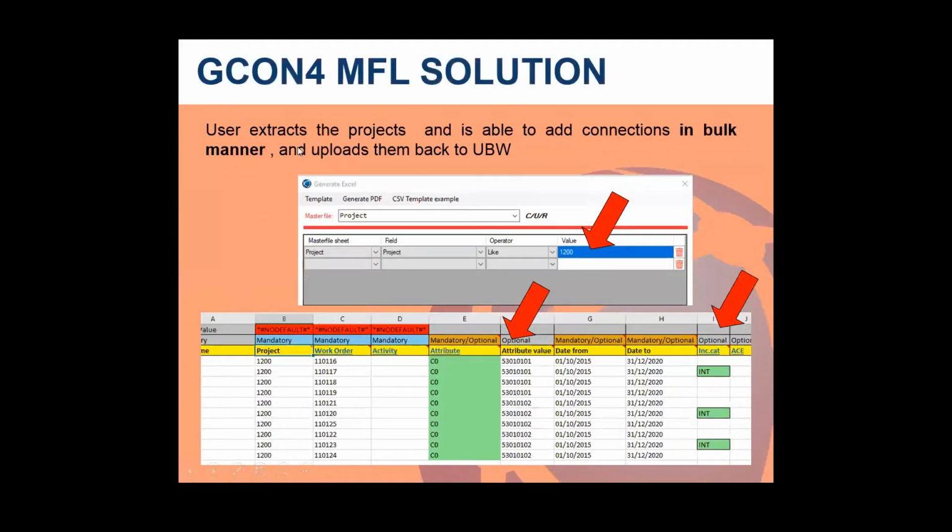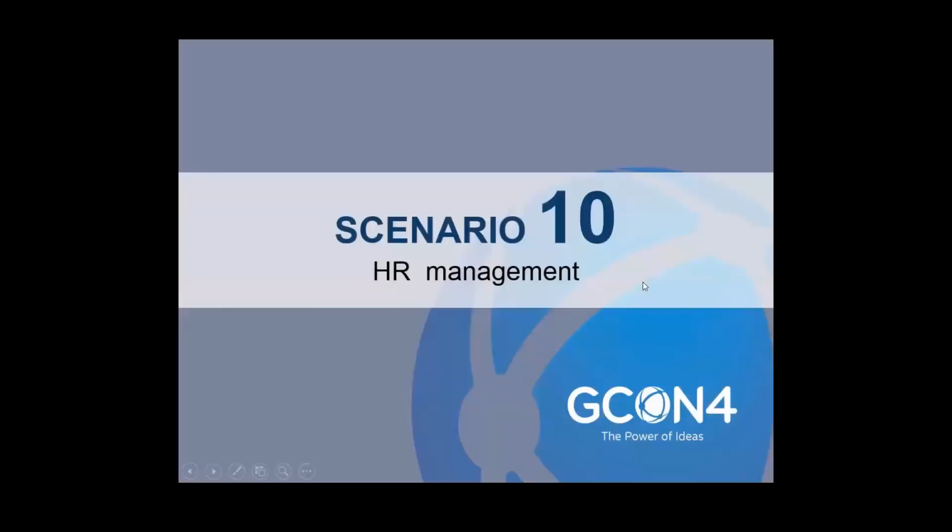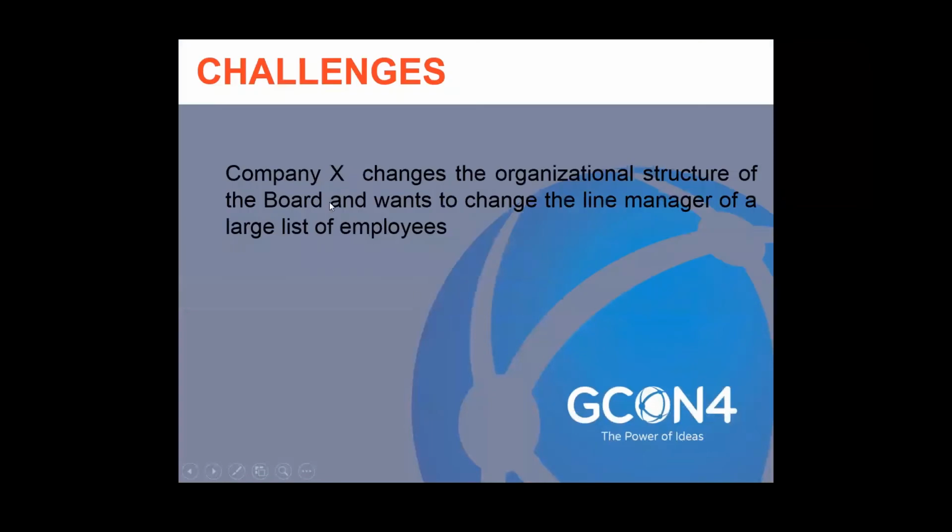If we do it using Gcon4 MFL, we just need to say, okay, extract those whose project is like whichever we want, and then go to change the project value, the income category, or whichever value we want in the Excel sheet. Okay.